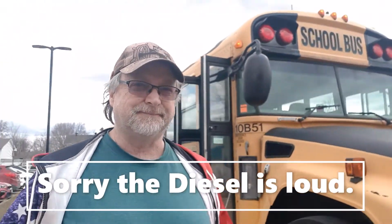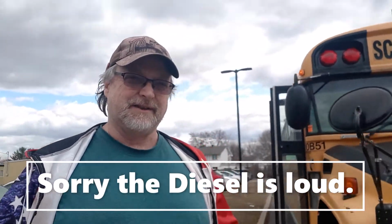Okay, so I'm actually at Lester B Pearson right now, and I'm driving B51. It's an older bus, and it's a diesel, and it's trying to do a regen. So I'm letting it run to clear out the exhaust. Makes it a little bit noisy, though.